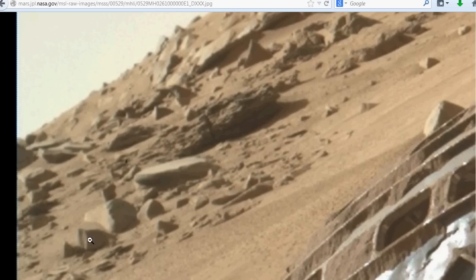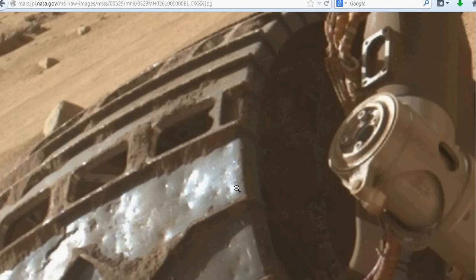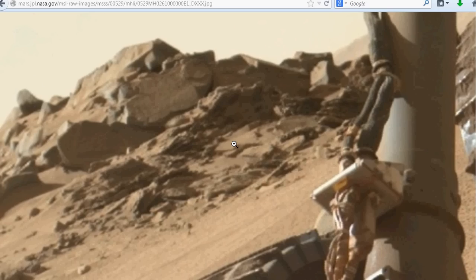I don't care if it's on another planet. If it had something similar to Earth as far as weather and stuff like that, then I would imagine stuff would weather just like it does here. Well, within reason, you know what I mean?